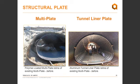So first I'm going to talk about structural plate. Generally when we're talking about relines and tunneling, we're usually talking about multi-plate or tunnel liner plate. But there are other structural plate options out there, including a deep corrugated structural plate, which is bridge plate. I'm not sure if everyone's familiar with that. So, what is structural plate? Essentially it's a corrugated steel plate that's shop curved, so when it is bolted together, it will form a shape required for a culvert or structure. The individual plates are corrugated and curved in the shop, and they're bolted together on site.